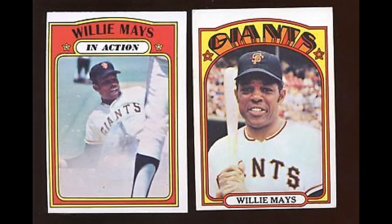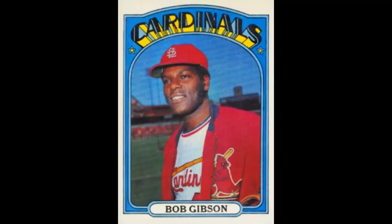And for me, it really hits a lot of levels because it is the last set to feature a Roberto Clemente card when he was still alive. It features some of the last cards of Willie Mays and Hank Aaron. It has the Carlton Fisk rookie. It has Nolan Ryan's first card as a California Angel, or Los Angeles Angel, whatever you want to call it.